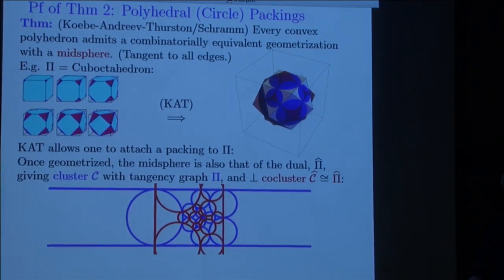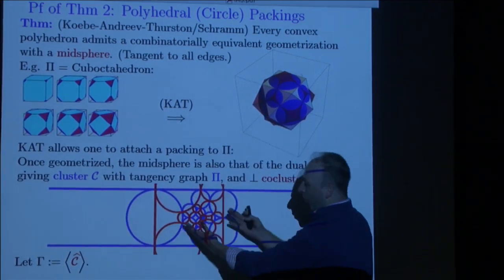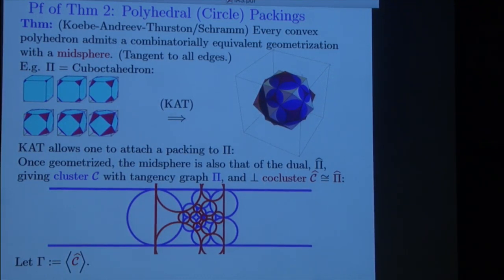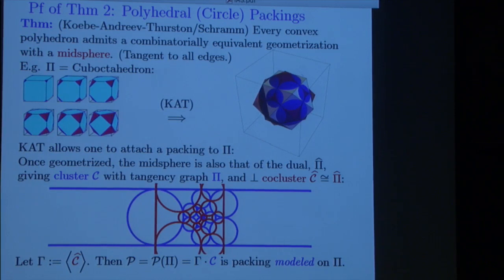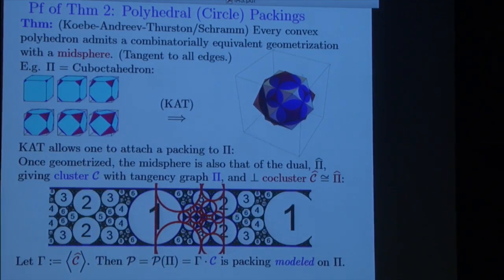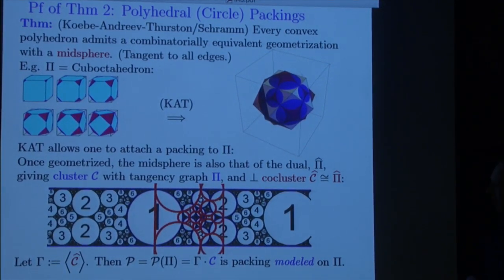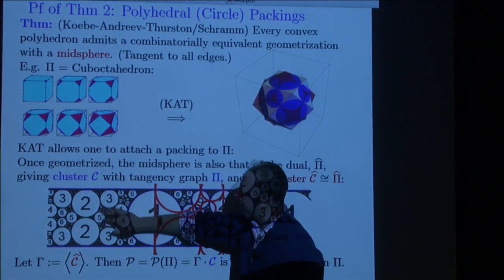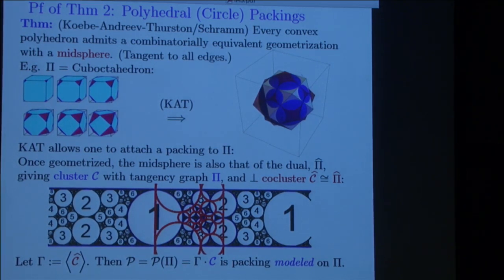And now what do you do? You let gamma be the group generated by reflections in one higher dimension through the walls bounded by the co-cluster. You let that act on the cluster, and you will get a crystallographic packing, and we will say that it's modeled on this polyhedron. So here's the case of the cuboctahedron. Just remember this picture. That's all I want you to remember for now.